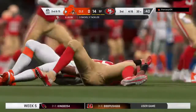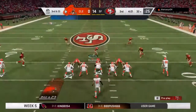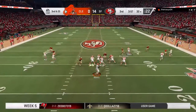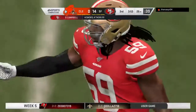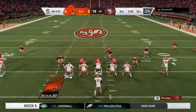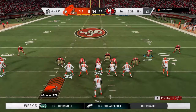Under pressure again, and down he goes again. Bruce Irvin, make that now 8 sacks for him on the season. From the gun on third down, Wentz. And he's going to go down again. And the defense coming through on third down, a loss of 7 to bring up fourth.